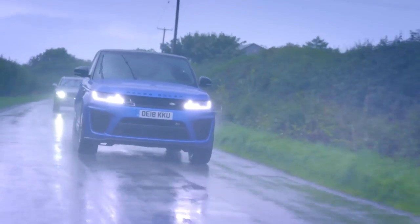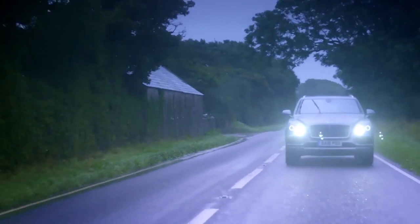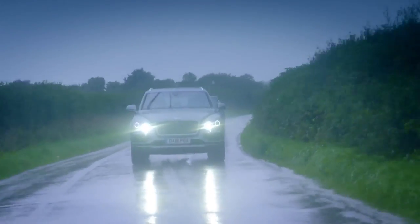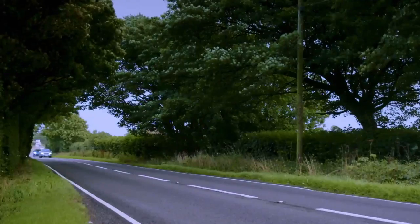Well engineered the SVR definitely is, but I'd like a bit of cosseting too, and my ride was about to get even better. So I'm going to have a little play with my settings. After that off-roading malarkey, I think comfort for me for now. Instantly, the suspension becomes softer and things just quieten down a bit.